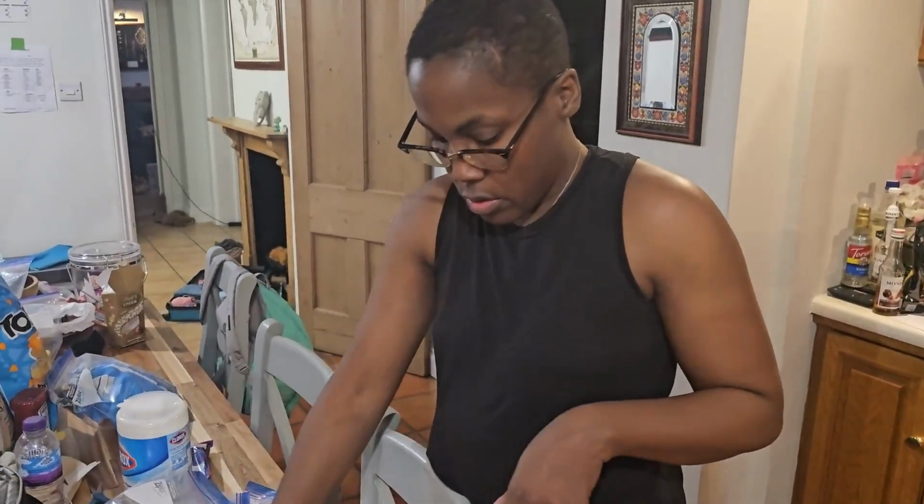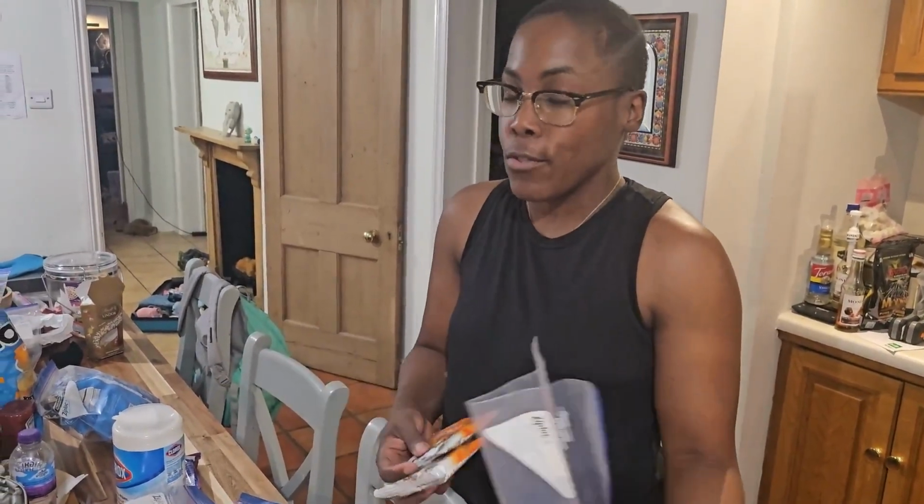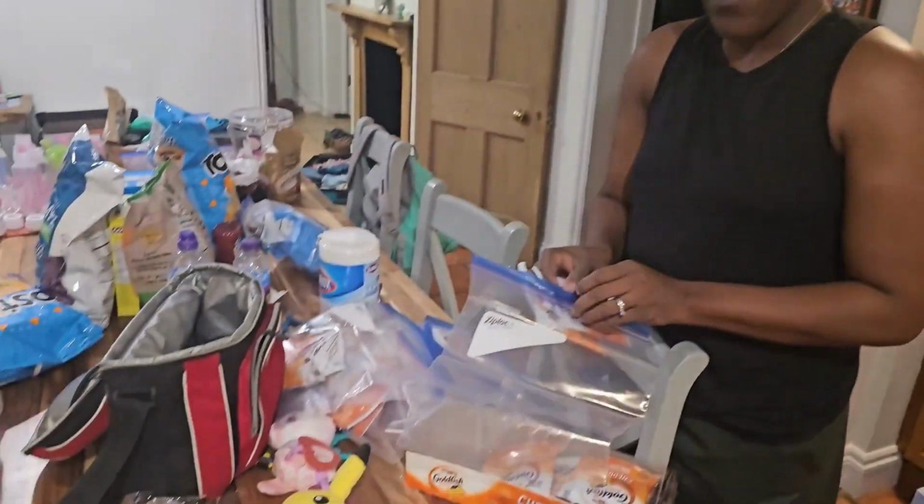Okay, so what are we doing? We're packing snacks for a road trip. But actually, we pack snacks for every trip we go on with the kids because it gives them freedom to eat snacks when they want. We don't have to worry about them. They don't have to ask us for snacks. It just makes road trips and any trip easier. Okay, so that's what we do.